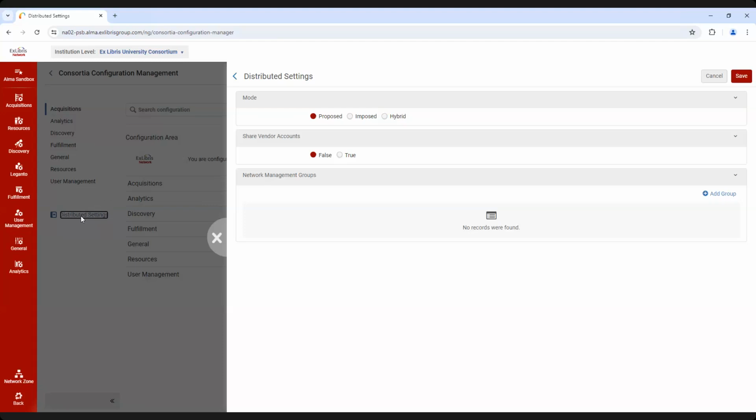And for the acquisition rules, as they are, they have embedded some additional information that might be available in the network zone, but not in the institution zone. When you distribute such a rule, if, let's say, vendor information is not available in the member, and the consortia does not work with a shared vendor account, that distribution capability will not be available for acquisition rules. Because behind the scenes, if we are not working with a shared vendor account, we will not create the missing data that exists in the NZ but not in the members as part of the distribution of the rules.